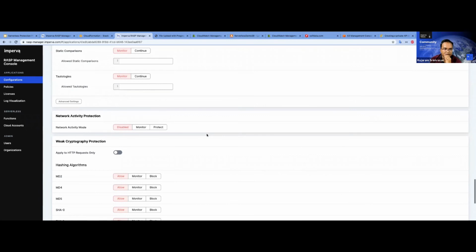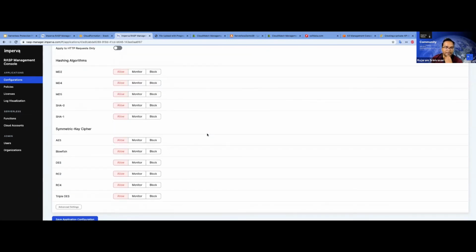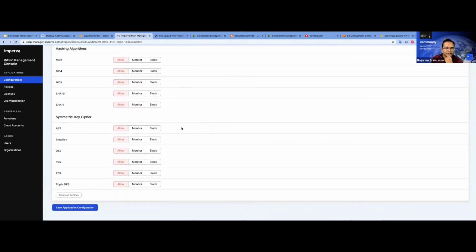And we do have weak crypto protection as well, protection against older cryptographic algorithms. So I'm just going to leave.